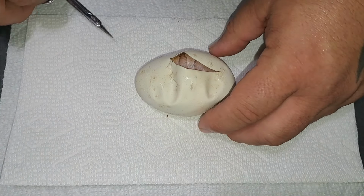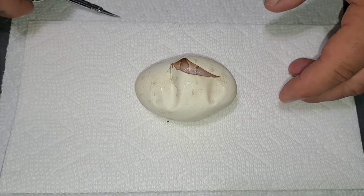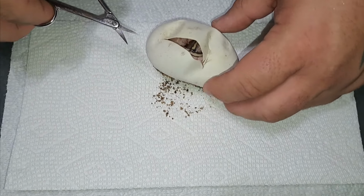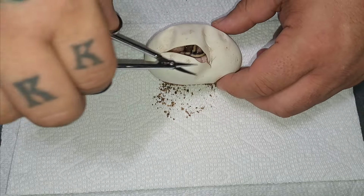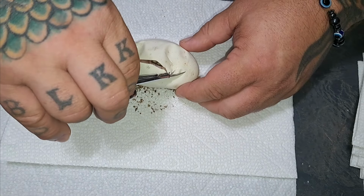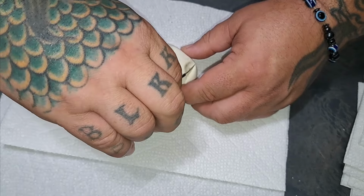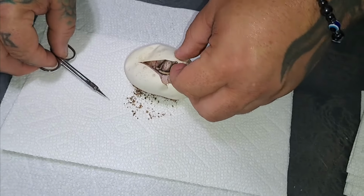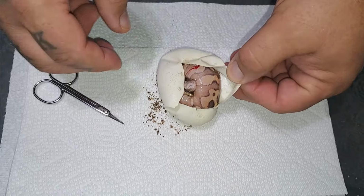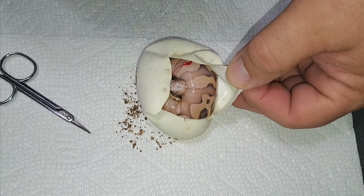So we got 8 eggs. 5 of them have pipped already, so you're going to see peeks of them in there. We'll open them up a little bit here to see if we can figure out what we got. Every baby should be Enchi or Huffman.